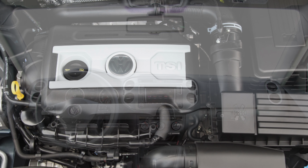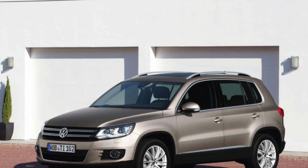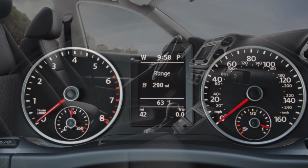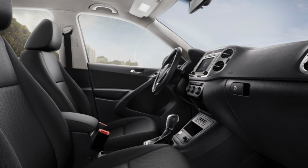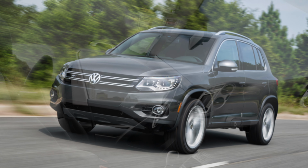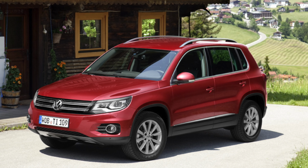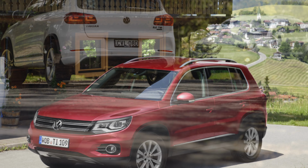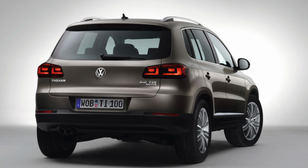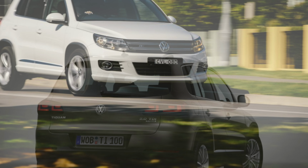2.0 TSI CCZC 170 horsepower, 2.0 TSI CCZB 211 horsepower. Since May 2011, second-generation EA888 engines appeared under the hood of the Tiguan. They were available on the European market and are rarely found here. And 1.8 TSI CEAA 160 horsepower. It is very rare to find a 1.8-liter turbo engine on Tiguans. This motor also belongs to the second-generation EA888, and the car itself was intended for sales on the European market.